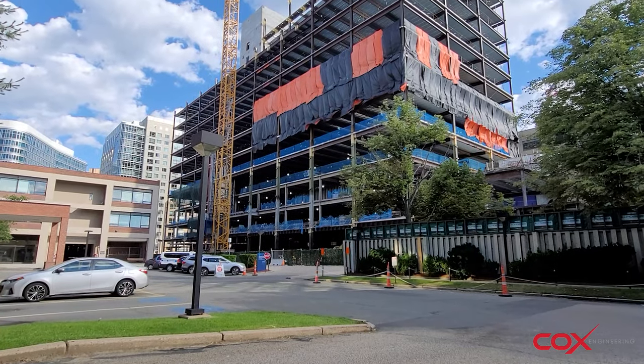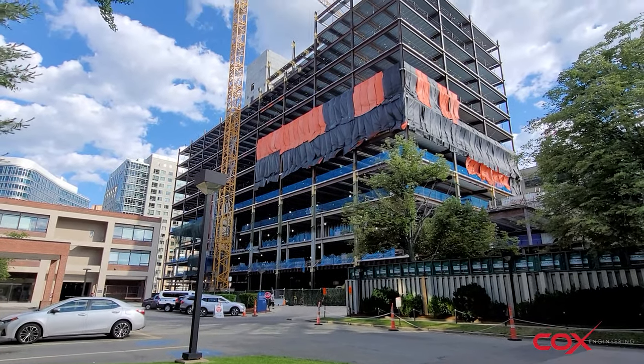Alright, we're live. Today, we're at 201 Brookline Ave in Boston. We have a 200,000 square foot research life science building. We're picking up the HVAC risers that are going from the second to the fifth floor.